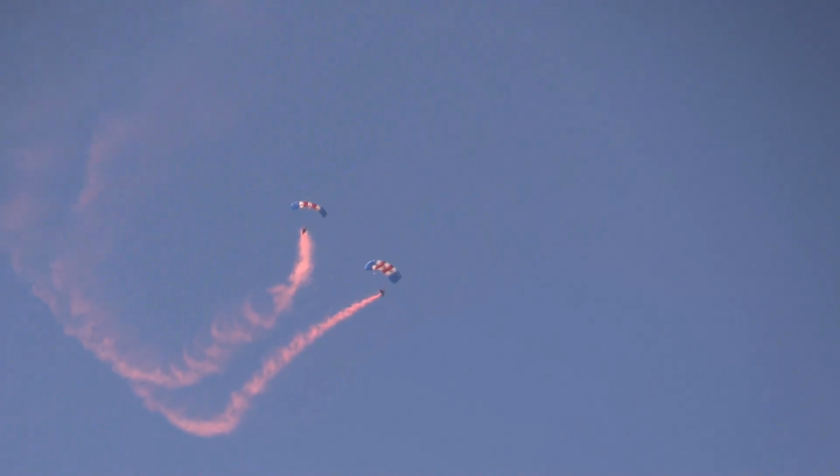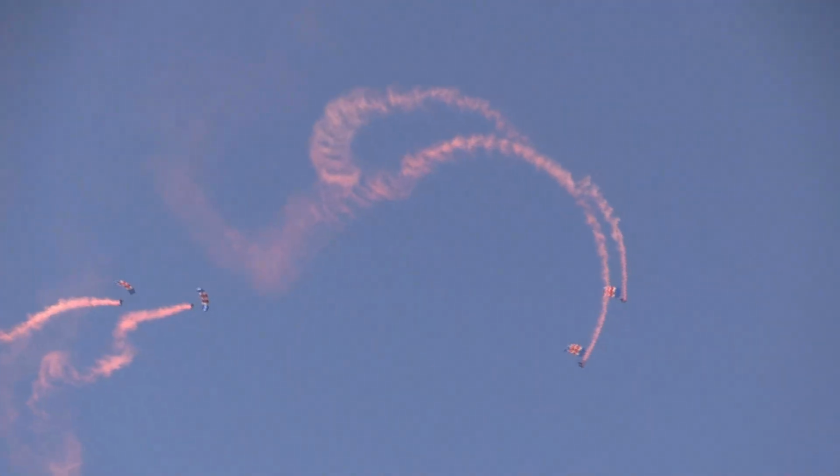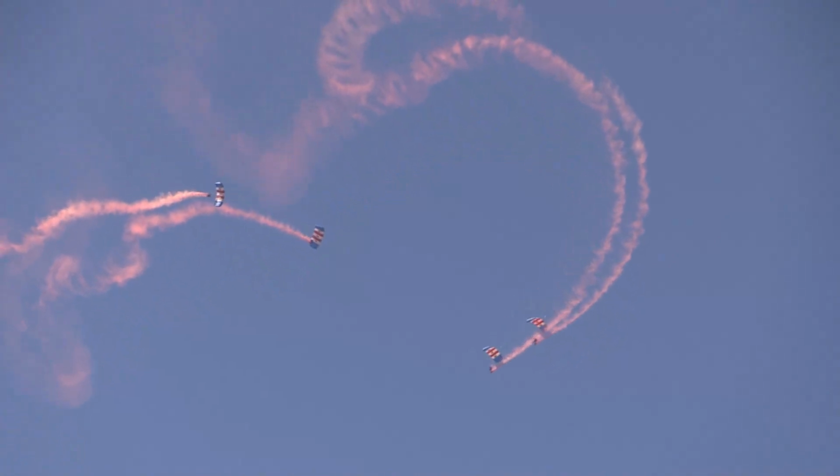And there they go, the 2024 Royal Air Force Falcons Parachute Display Team! The red smoke trailing from their legs is created by smoke canisters attached to their boots, which were activated at the very last moment before jumping from the aircraft. We can see all 9 canopies safely deployed as the team immediately begin maneuvering into the snake formation.